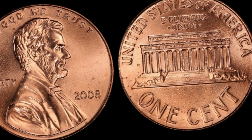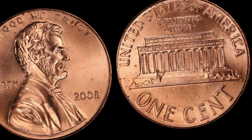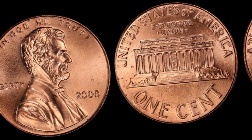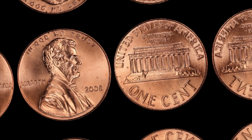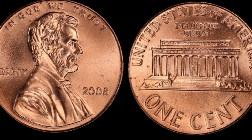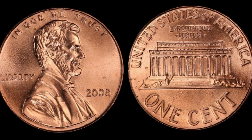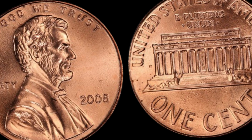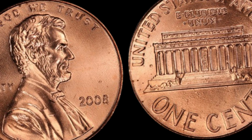Let's talk about the elephant in the room: the claim that a 2008 Lincoln penny sold for a whopping $5.5 million. Is it true? Well, not exactly. While it's true that some Lincoln pennies have fetched incredible prices at auction, the most valuable coins are usually errors or ultra-rare prototypes. The $5.5 million claim likely comes from confusion with a 1943 bronze penny, a famous rarity that broke records at auction. So no 2008 penny has sold for millions yet.